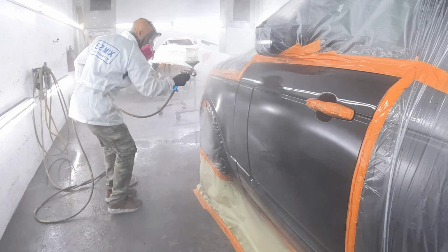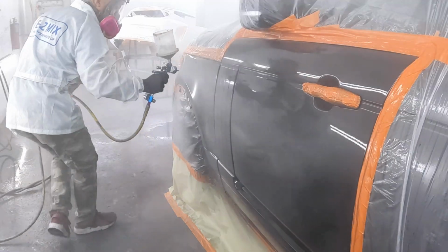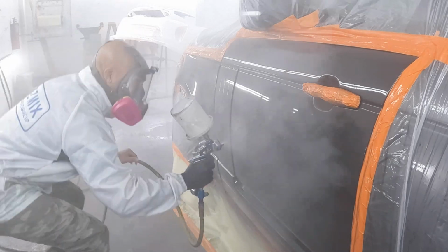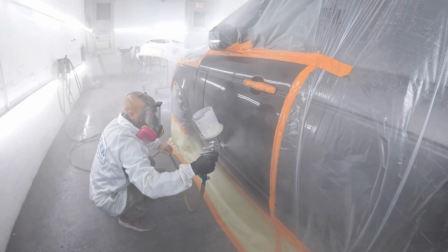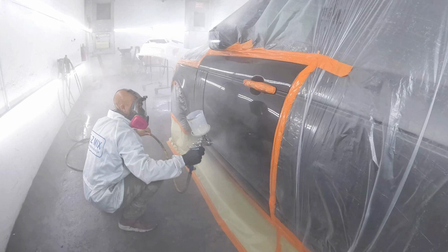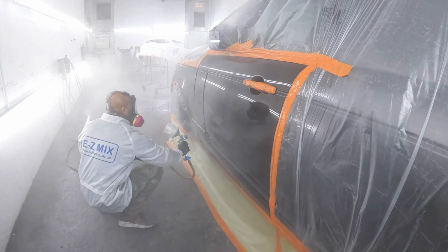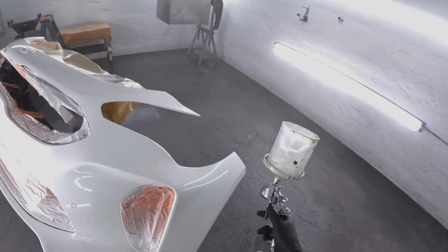I'm not saying the ones that have been run down, that need rebuild kits. But even so, if you have to get a rebuild kit, there's a lot of different options. Again, this gun here, 20 plus years old, did a beautiful job. And believe it or not, when this new Sata Jet X comes out, it's going to get the same exact finish. I promise you, it's going to get the same exact finish as this 20 plus year old gun.